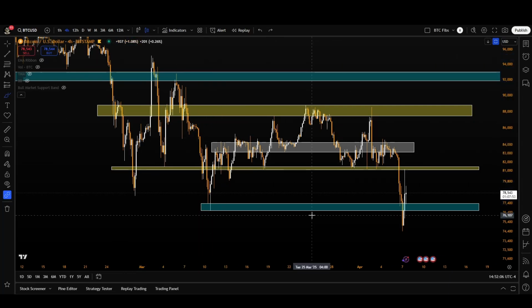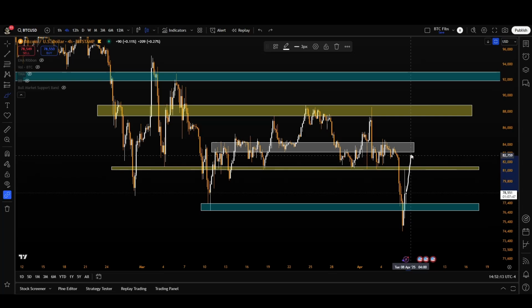In my opinion, Bitcoin's in a very interesting position where we're pushing back up to this box, and what I would love to see is for us to start trading within this box again, because I think that's going to give us a strong case to rally back up to 90,000 in the event that that could happen.